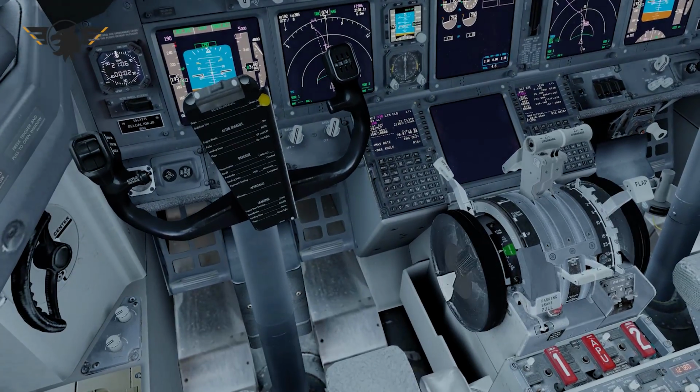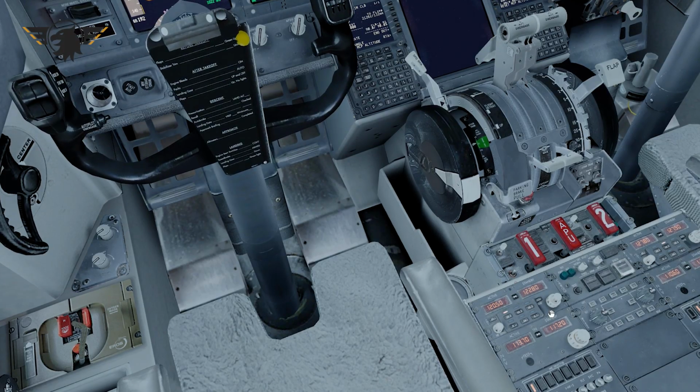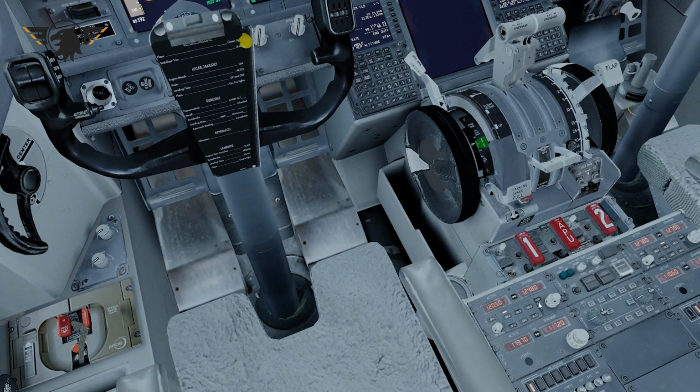Just there 460, wind 050 degrees, 11 knots, runway 07, clear for takeoff.